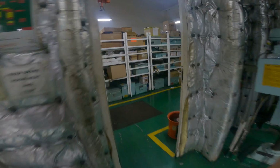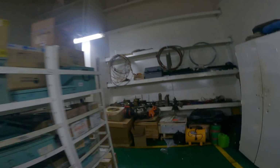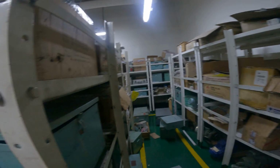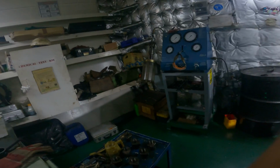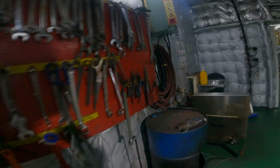And our engine room store. Here we have all our tools, whatever tools that we buy, whatever spare parts, and everything we keep over here. I know it's a bit dirty, but this is how it's supposed to look when you guys are working. Right over here we have a drilling machine, and a grinding machine. This is where we do the boiler test, the water boiler test, all those things. And this is a fuel injector tester. Let's get out of here.